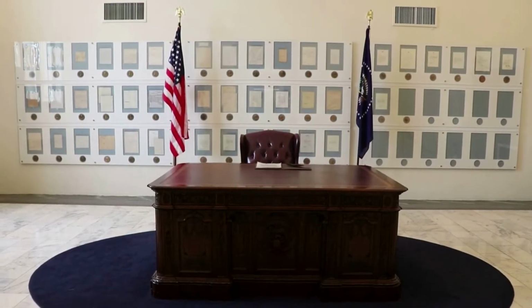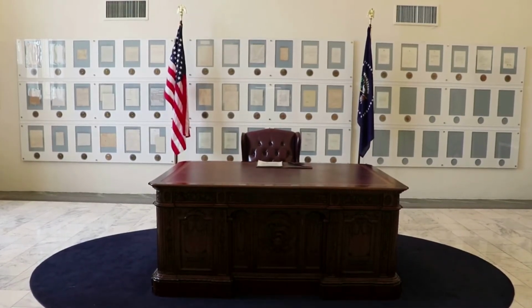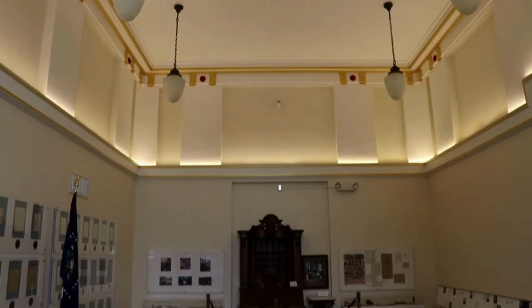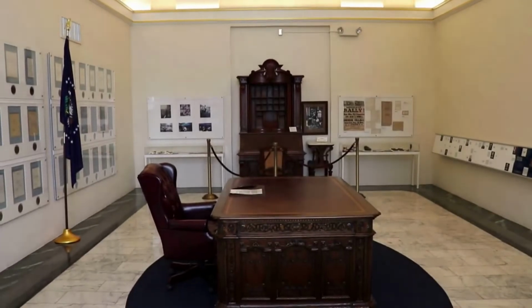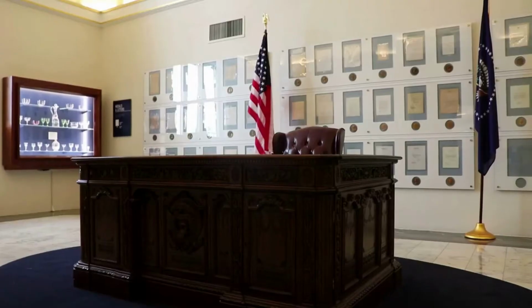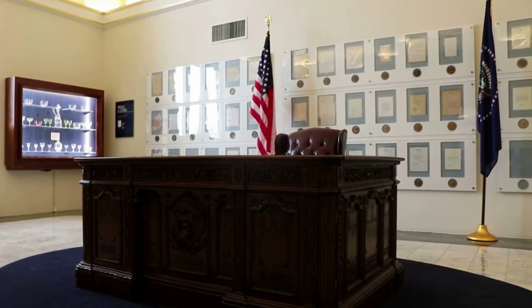At the center is a replica of the Resolute desk, the president's official desk that now sits in the Oval Office. It is also known as the Hayes desk, as it was first used by President Hayes in 1880 and has been used by every president since for official work, except for LBJ, Nixon, and Ford. It was a gift from Queen Victoria to President Hayes as a gift of goodwill and friendship.